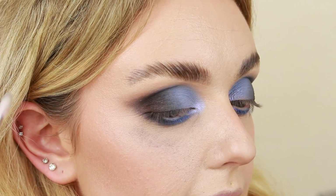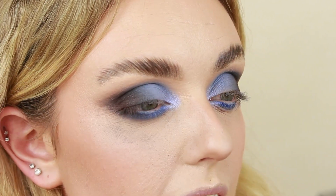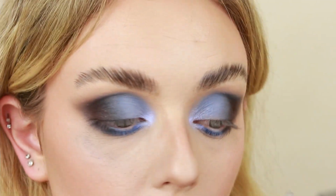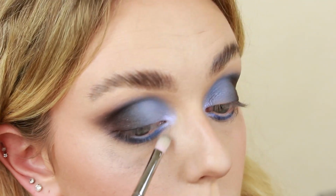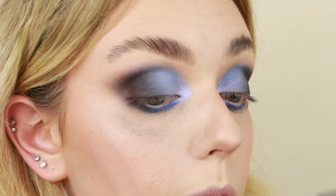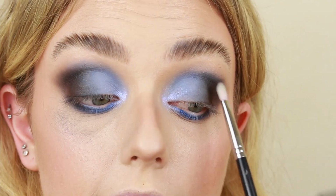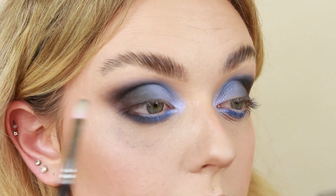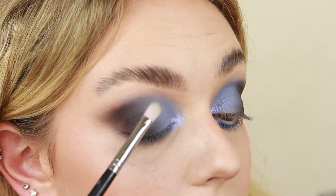Really happy with it. As I said, maybe the only issue is just the fact that this medium blue metallic isn't like wowing me. But other than that, I think that looks really nice. I really, really like it. I think the blender's really nice. Something isn't sitting quite right in my crease here, but as I said, that could be the base that I've used today. I would love to use it with the Maybelline Colour Tattoo and see if it sits any better.